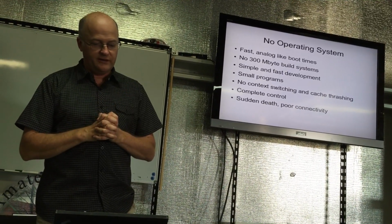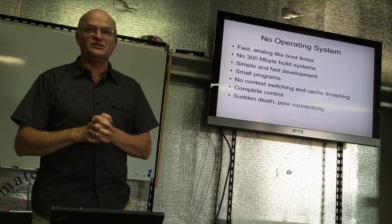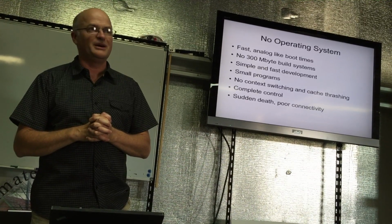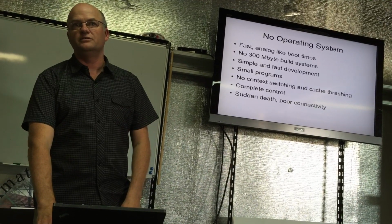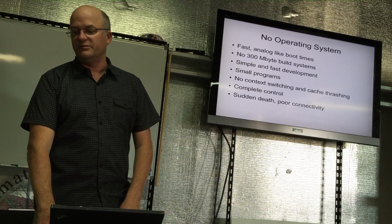The only problem is it's sudden death. Something goes wrong, it sits there on the desk, it doesn't do anything and doesn't tell you. So you've got to get over a few hurdles and work out how to debug things. And poor connectivity, there's no IP connectivity or anything like that. It does have a USB port, and I've done a few little test programs on that, but haven't done anything with it yet, except for reflashing.